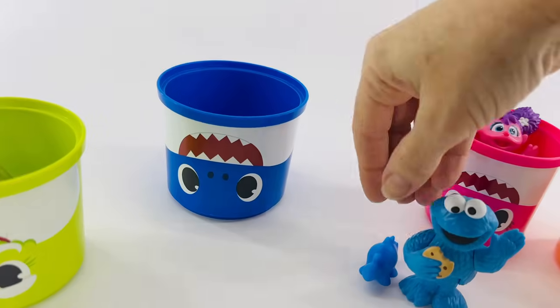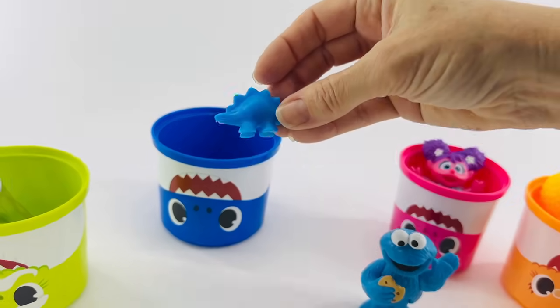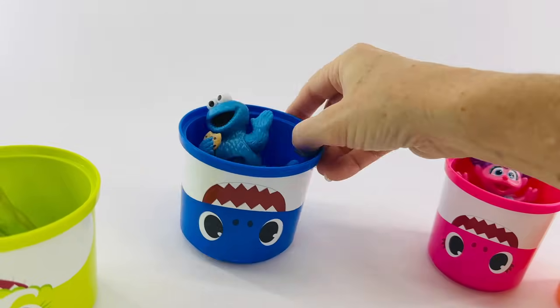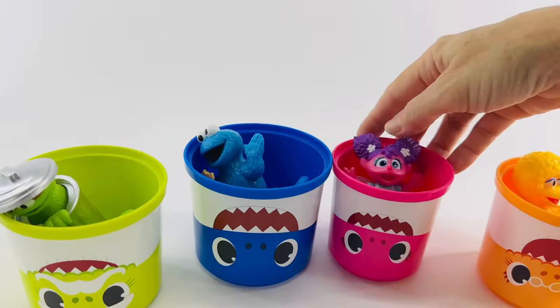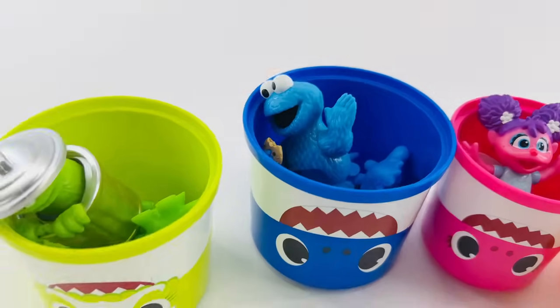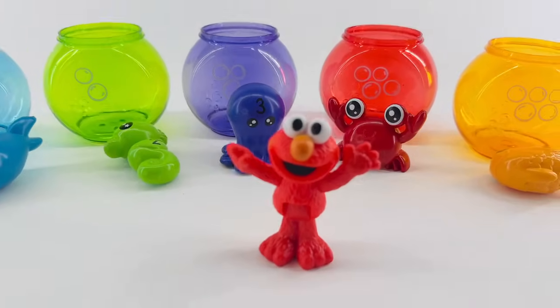1, 2, 3, 4, 5, 6, 7, and there's one hiding back here. 8. Great job. Thanks for your help, Cookie Monster. Okay, is everyone ready to take a nap with the Shark family and all your dinosaurs? Good. Good night. Elmo wants to go swimming.